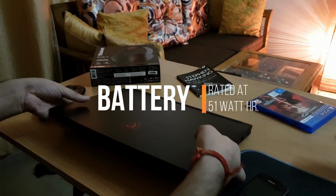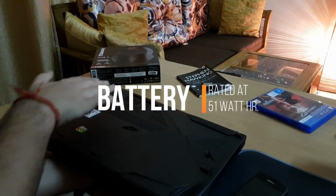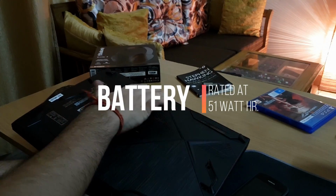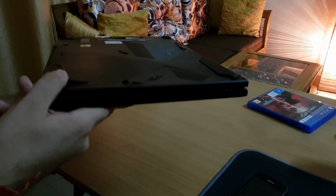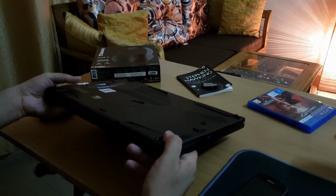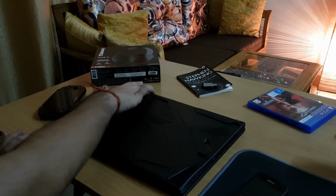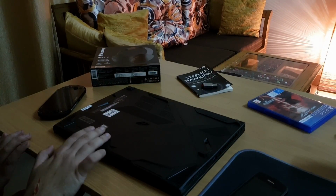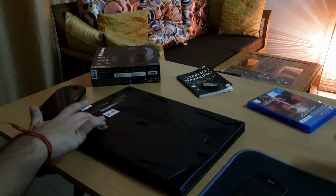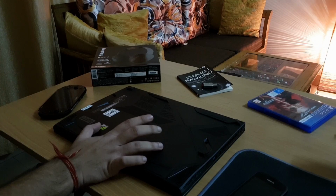Now, once you flip the laptop over, you can see that there is no removable battery, because it is a very slim laptop. So there is no removable battery, and that is understandable. So you keep it like this, and the battery is sealed in this area. It's a big battery. It's a 51 watt hour battery, so it's sealed over here.